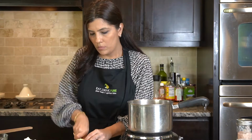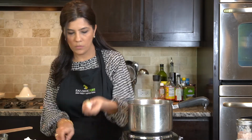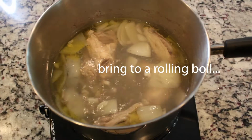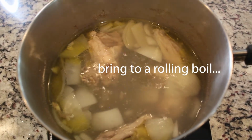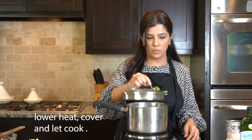One thing I forgot to add to this is onion. So I'll be adding this right now. Bone broth is great for gut health. It, again, balances that immune system that we are all in need of balancing.